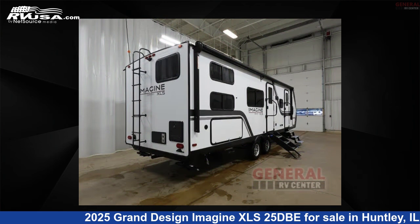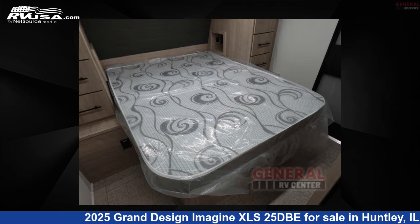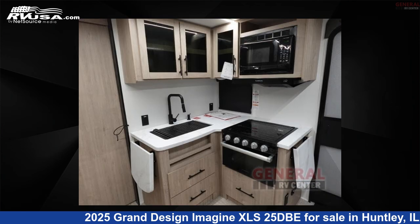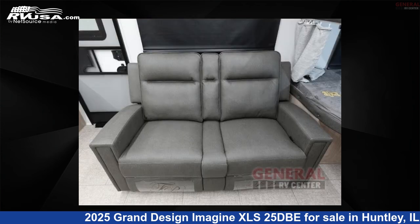This new Grand Design is 29 feet 0 inches in length and features sleeps 8, slide-out, and 37 gallons fresh water capacity. The floor plan layout of this travel trailer features bunkhouse, front bedroom, 2 entry, exit doors, U-shaped dinette.